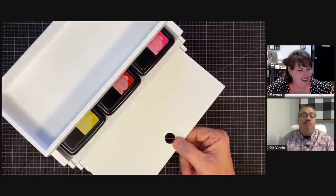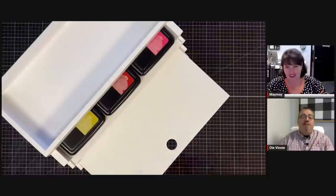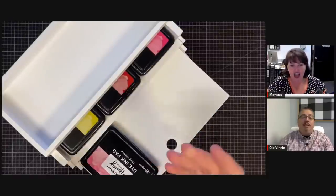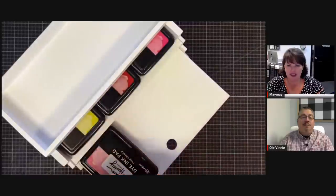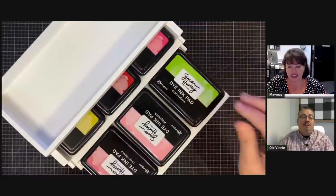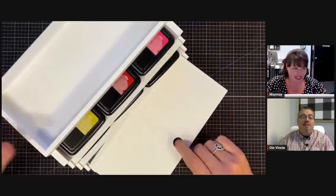Hey, Willow wants to know if you got cut. She said her nephew just asked if you got cut when she saw your red fingers. It's ink from the show earlier. But that's sweet. Look. Are y'all kidding me?